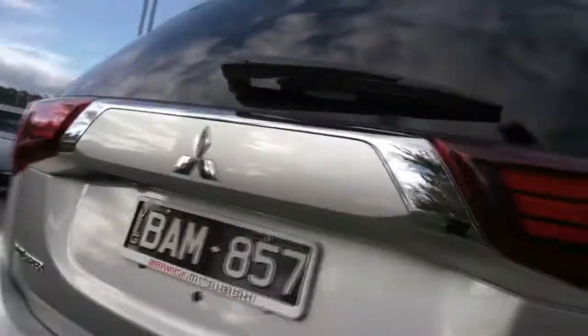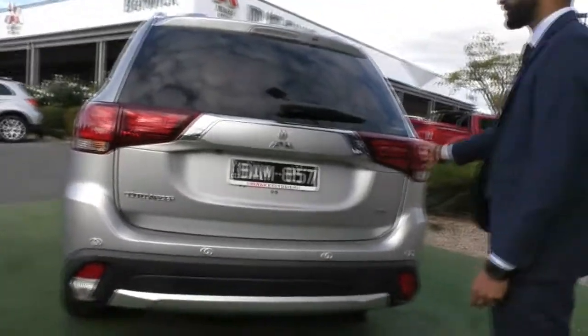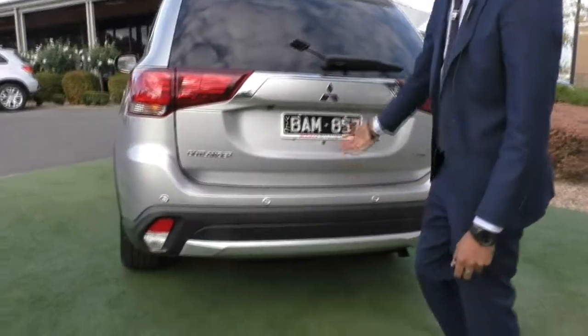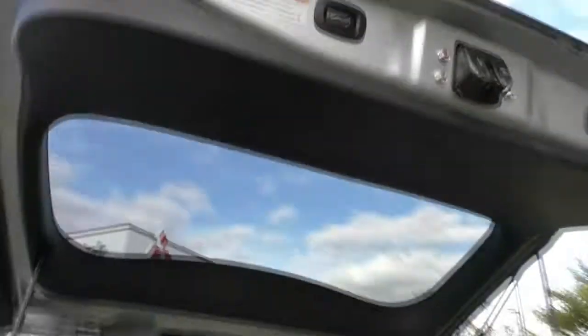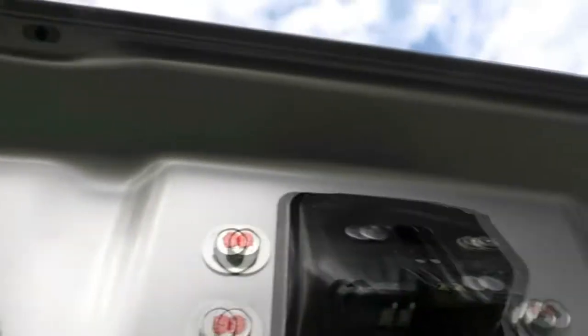Moving along the back, we've got these nice brake lights here that do tie in with the rear tailgate as well, and we've got a rear washer and wiper, rear color matched parking sensors, and a reverse camera just under here. Now if I just press the button under there, the tailgate is very easy to open, and as you can see, it is an automatic tailgate as well, so pressing that button will just open and close it.